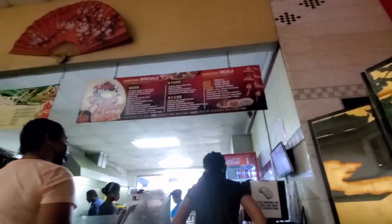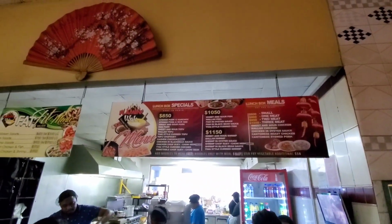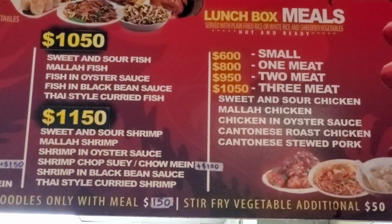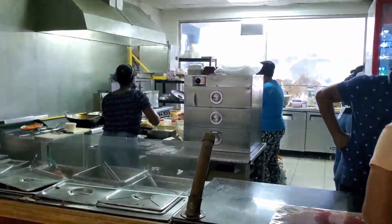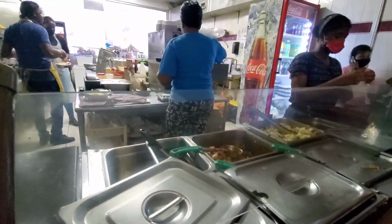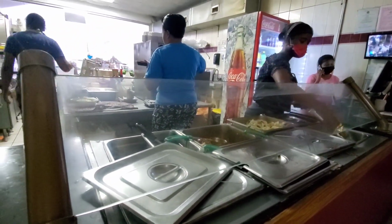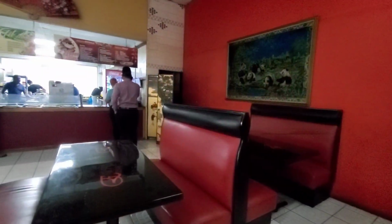As we enter, I like this, it has a little buzz. The menu is beautiful, it's placed right above. Yes, things expensive in JA. But firstly and importantly, I have to say, I love the layout. It's an open kitchen. You can smell the food they're preparing. You can see it. It gives you that authentic Chinese restaurant vibe, you know.